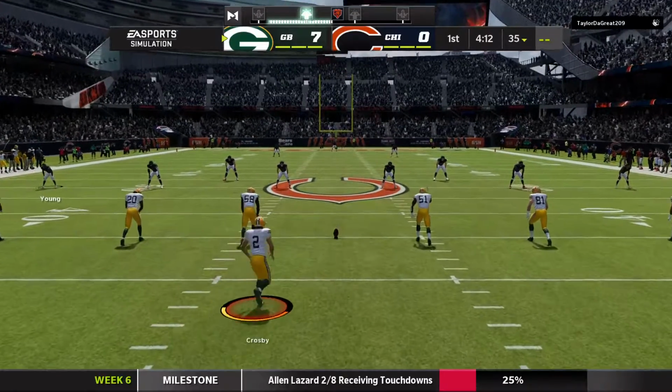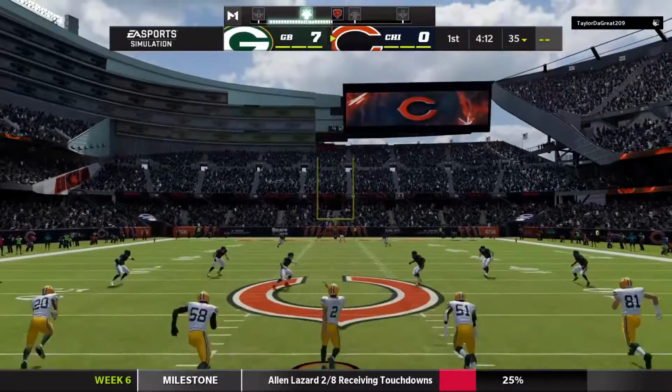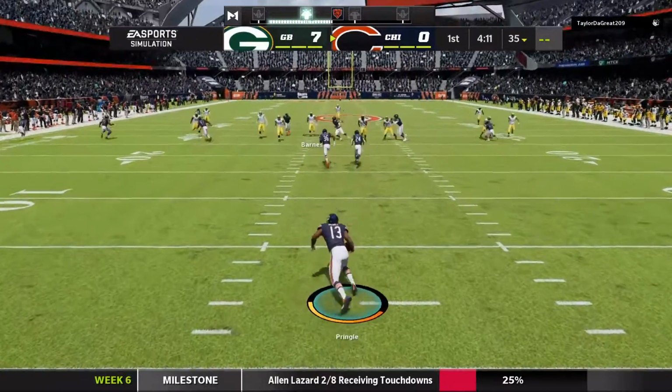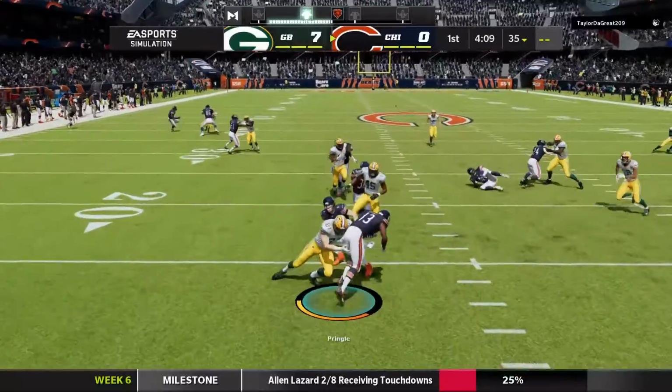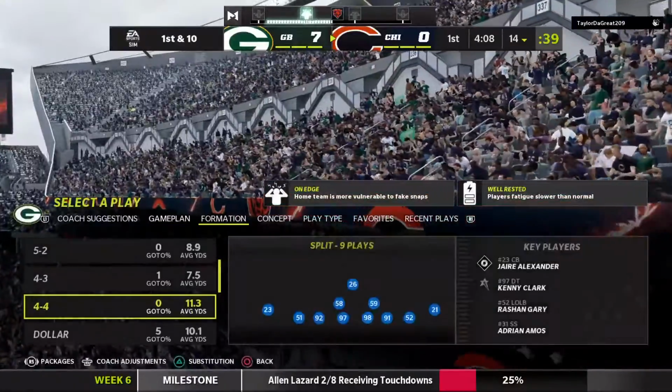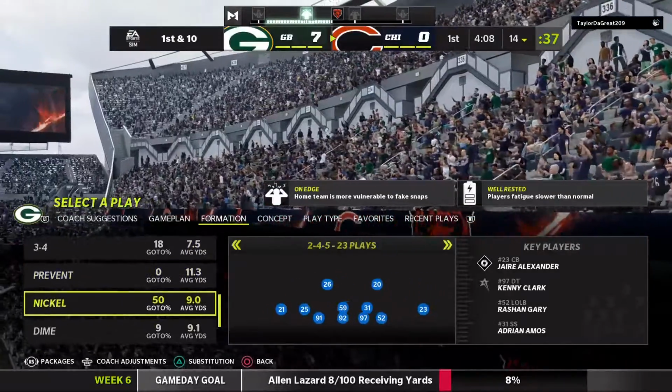Now after the touchdown, here's Crosby to kick it away. Take it in at the 3. And a nice job there on special teams to limit him to inside the 15 as he's dropped at the 14.